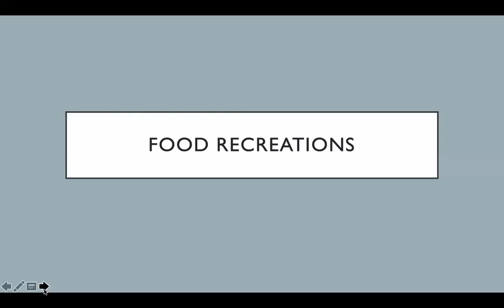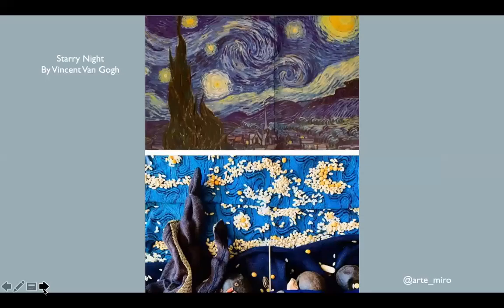So the first category we're going to talk about are people who used food to recreate the original work. So here we're looking at an example of, on the top, the original painting by Vincent van Gogh, and on the bottom, a person who has recreated this painting using rice and popcorn and tea towels and maybe some potatoes at the bottom.